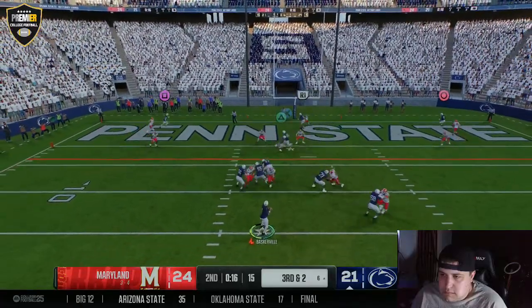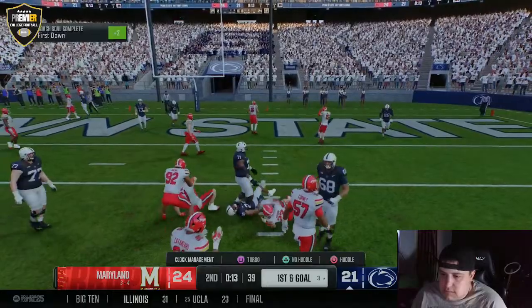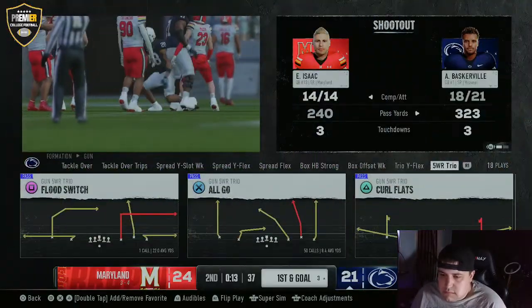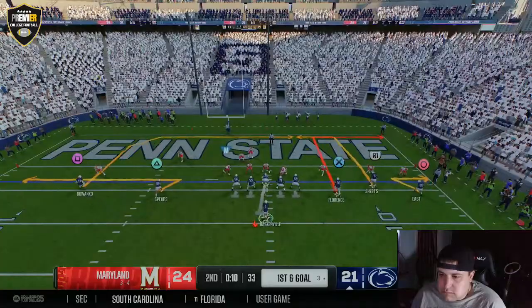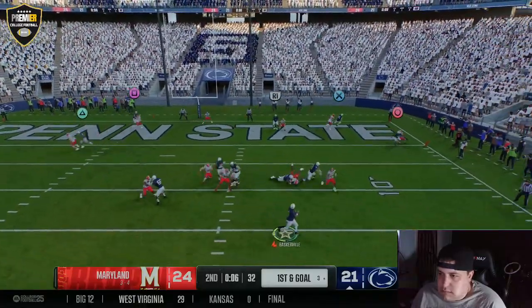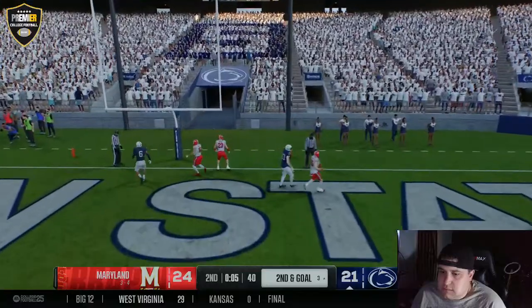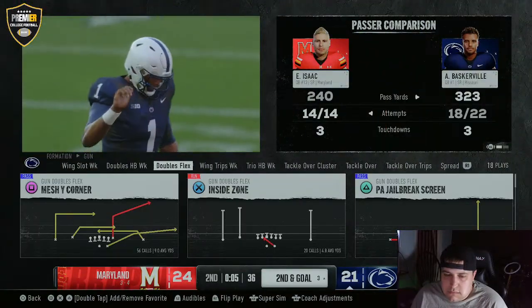Wants to throw on 3rd. Feeling some heat. Makes the grab. There to make the stop, but he is a weapon out of the backfield in the short passing game, and they've got a 1st down. Time dwindling away as they try to put points on the board right before the half. Nobody open. He just throws it away, and it'll bring up 2nd down.